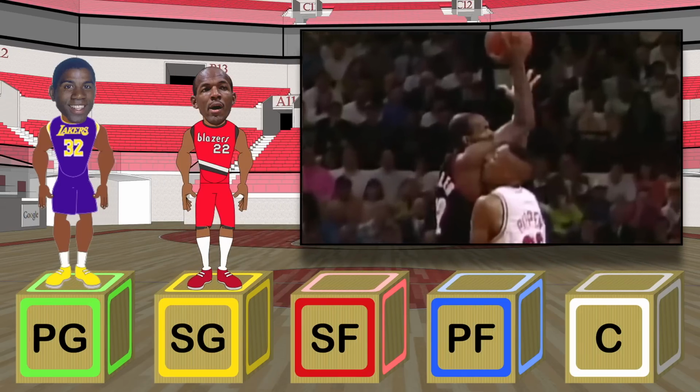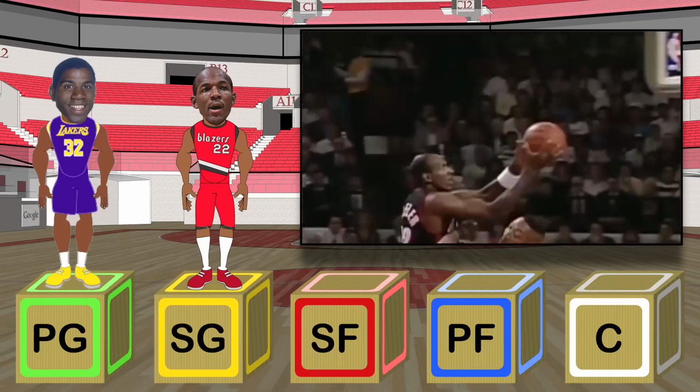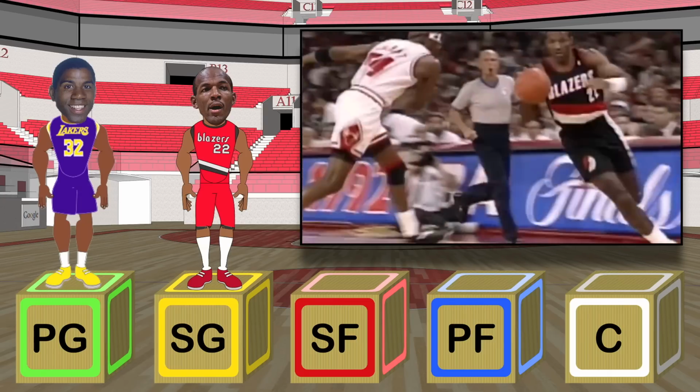At shooting guard, we got Clyde the Glide Drexler. Clyde faced Jordan once in the 1992 finals, and of course Jordan beat him in 6 games, but he's still one of the best shooting guards Jordan has ever faced in a finals series.